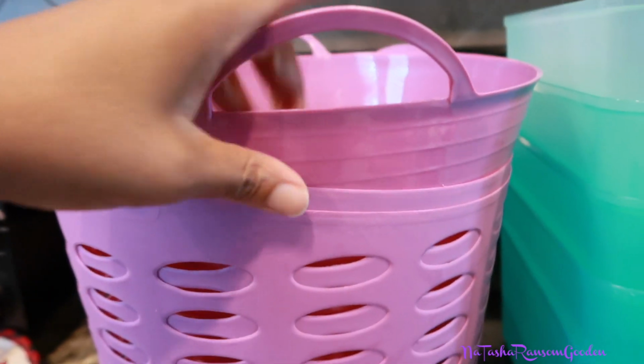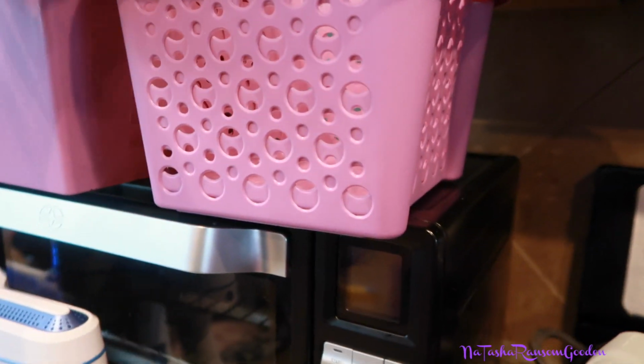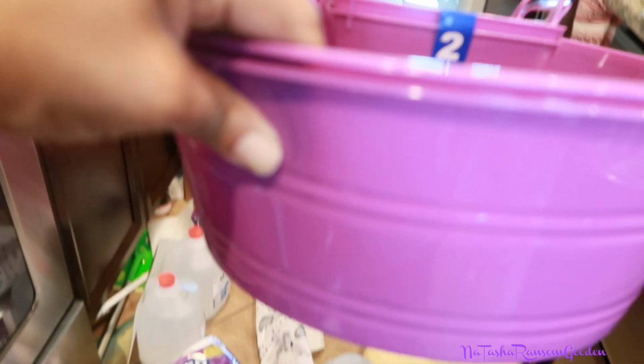And I got these 2 from the dollar store. So I have 2 of those, and then 2 of this kind here. I have 2 of these, also from the dollar store. I have 2 of these. I don't know what I'm going to do with these yet, from the dollar store. I have 2 of those, 2 of these, and then two of this size.